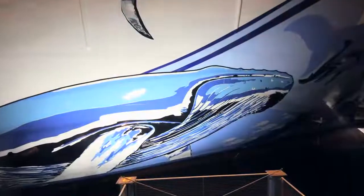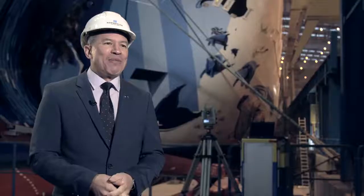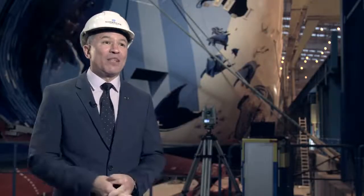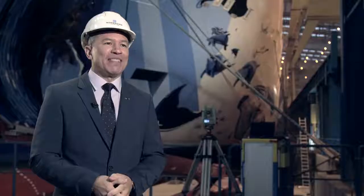And now I'm actually going to get on the cherry picker and paint the eye of the whale. I'm absolutely thrilled with the artwork. We saw it for the first time today, and the scale of it is unbelievable. I can't wait to see this ship in Alaska with the whales and all the sea life. It's going to be absolutely fantastic.